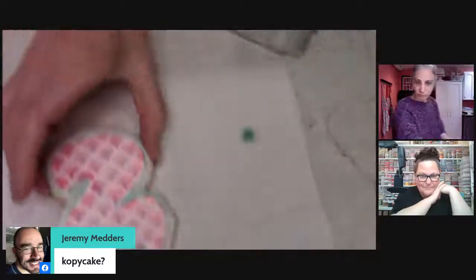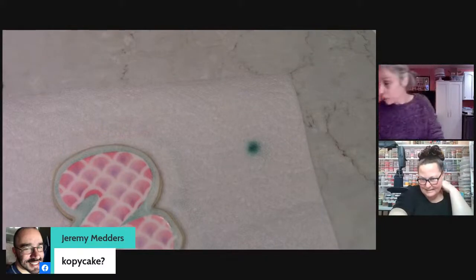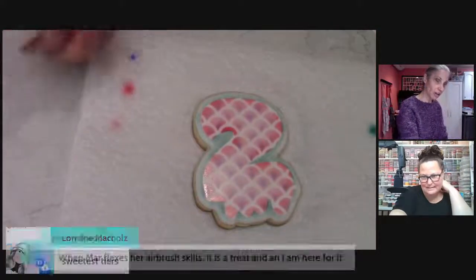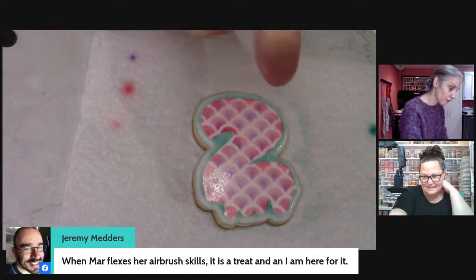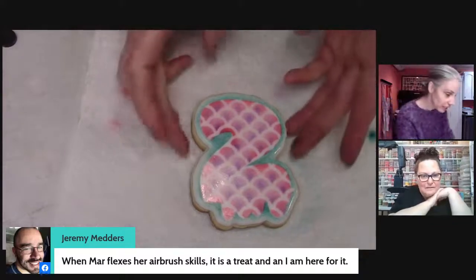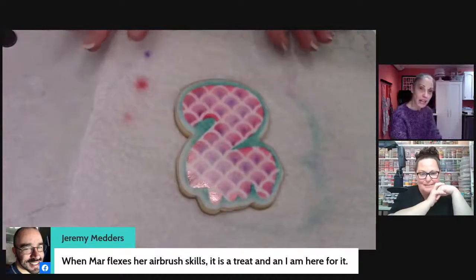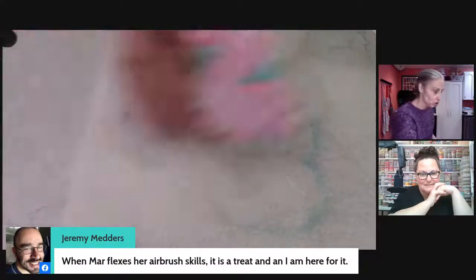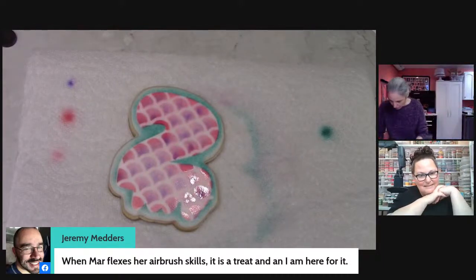So there it is. Let's reveal. And now that that's been airbrushed, if you want, because it's mermaidish, I've got alcohol here. This is high proof alcohol, and it changes the look of the airbrush when you add alcohol to it. It just makes it look a little bit more watercolored. You let that dry, which is super fast, and then you dust it with a little bit of pearl.